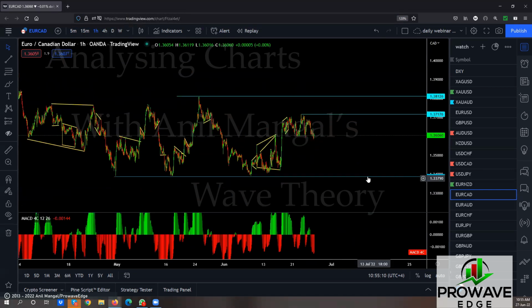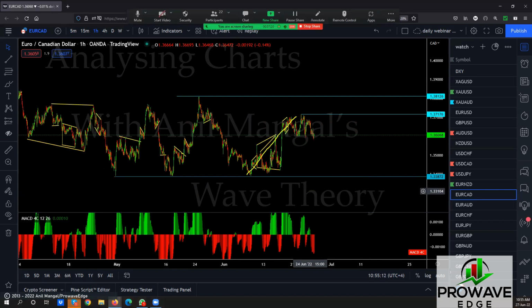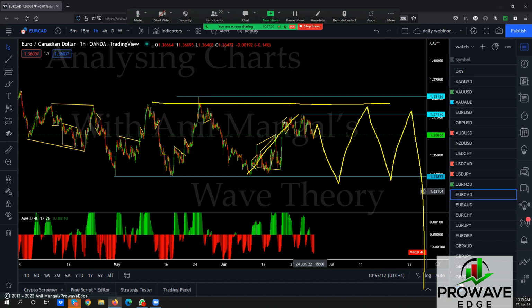That might be the top, right? That might be the top. If that is the top, this still is the B part of that whole structure. So wait for this to pull back. I would look for a sell back to the bottom here. Go back up, come back down, go back up and drop. We're still in this, and I think this is the B part.